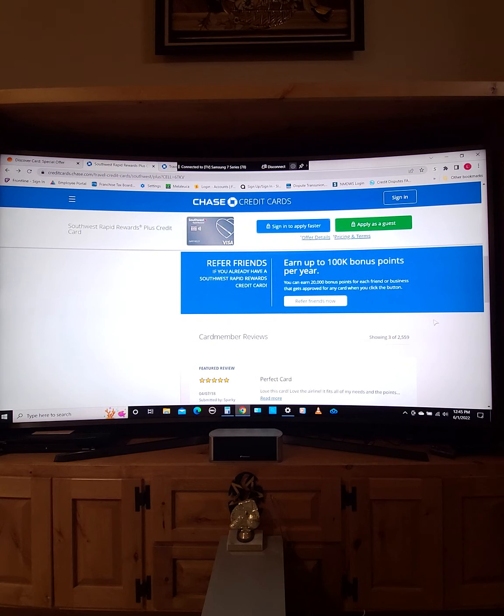Okay, so I'll go ahead and just read the bottom of the page because it's really easy for this card. And then I'll tell you what you don't see here on the page. So first it says refer friends. If you already have a Southwest Rapid Rewards credit card, earn up to 100,000 bonus points per year. You can earn 20,000 bonus points for each friend or business that gets approved for any card when you click the button. And the button says refer friends now, and then it'll direct you to the sign in page. You sign in, and then you go to the refer a friend section.